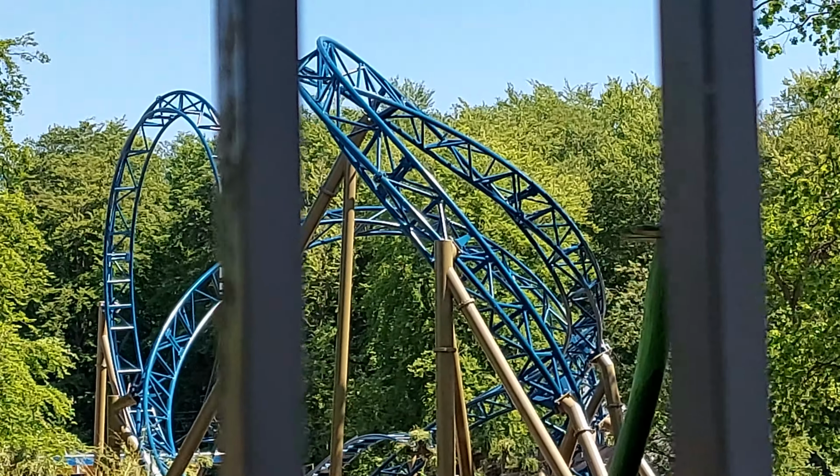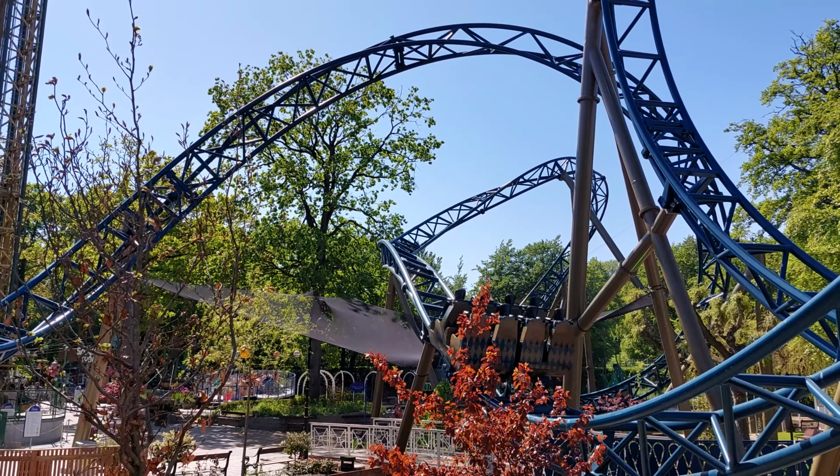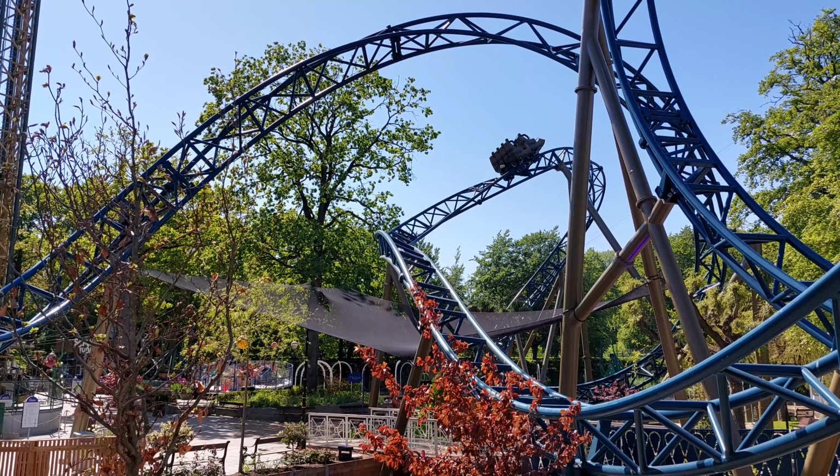Now let's talk about how it looks. You're beautiful, it's true. Ever since the ride structure began appearing during construction, it became pretty clear that this ride's appearance was going to be one of its strengths.